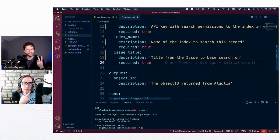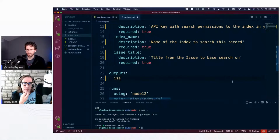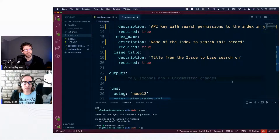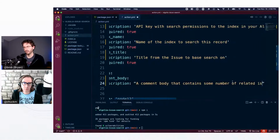we'll get two things out of this, right? We'll get the issue, or no, we'll get an array of, we use an array? We'll get some number back, right? We'll get 2 or 3 results back. So here's the thing. How do we want to stitch this together? What we actually want is we need a string that we can inject into the comment. Yeah. So I feel like we should probably do all of that heavy lifting here, and the output should be the body. Description. A comment body that contains some number of related issues.